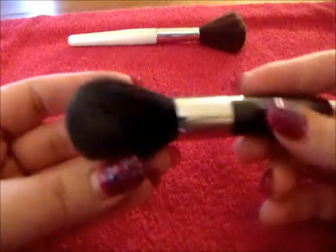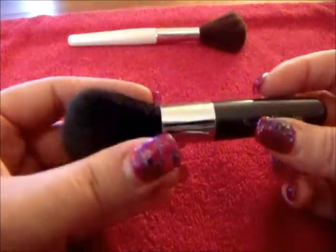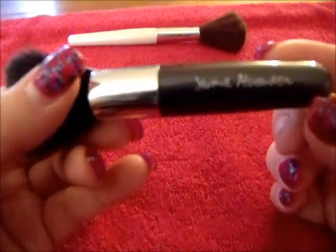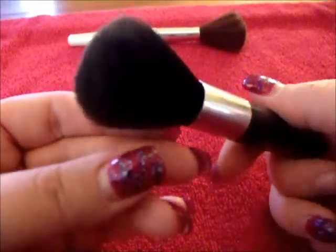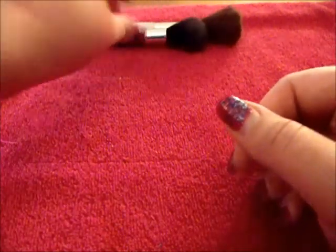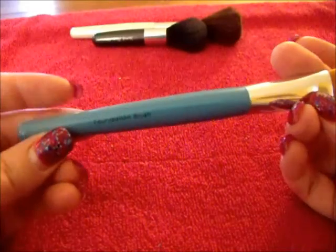And then this one here, it came with my face powder from Jerome Alexander, that face powder that you saw. This is the brush that came with it. So this is where I got that brush. It came in a set from my local general dollar store. And then this one here is my brand new foundation brush that I had just bought.